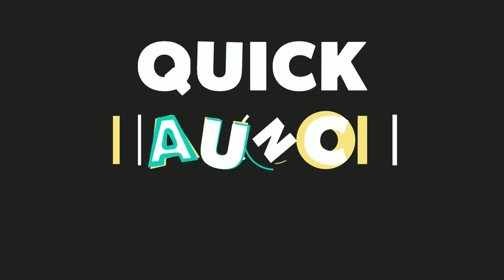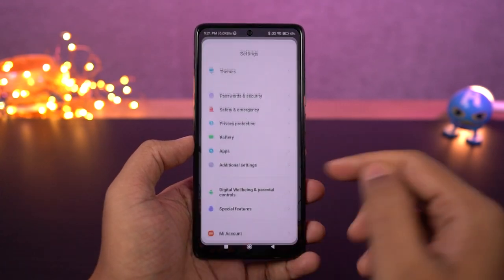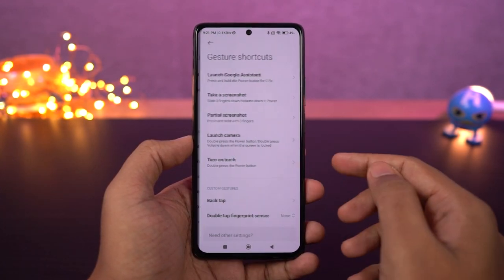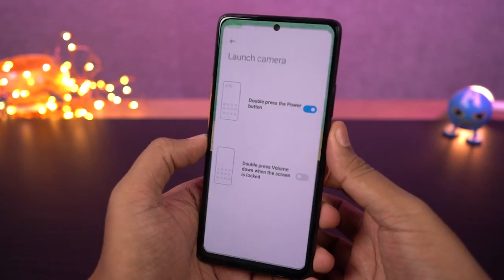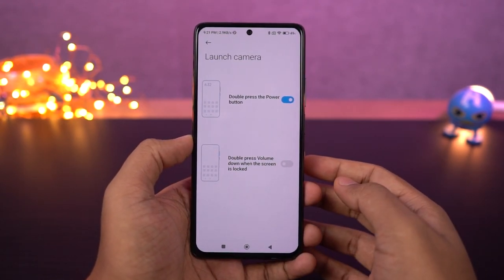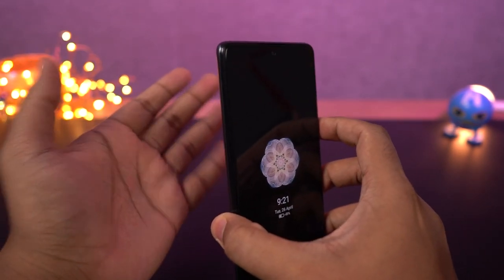Now going on next, we have two super shortcuts to quickly open the camera application. First way is to open the camera application by pressing the power button twice. This particular shortcut works anywhere and anytime. Just enable it from additional settings and every time you press the power button twice, camera application will pop up almost immediately. Most of the time it works.